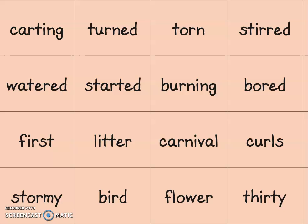Instead, there's a lot of growling sounds like ar, er, or. The R's are really bossy, but the vowels that come before the R's do make a difference.